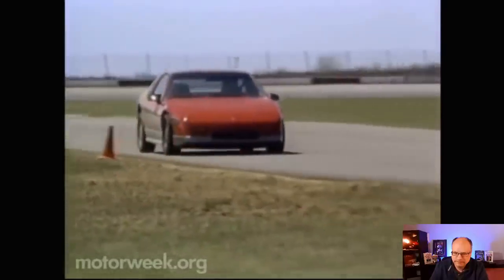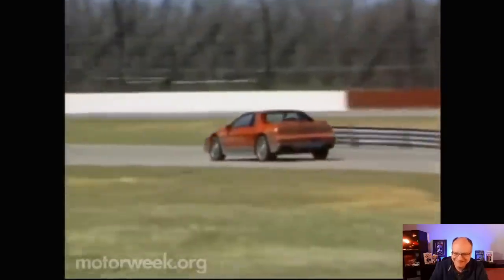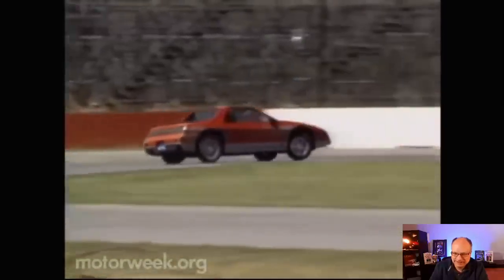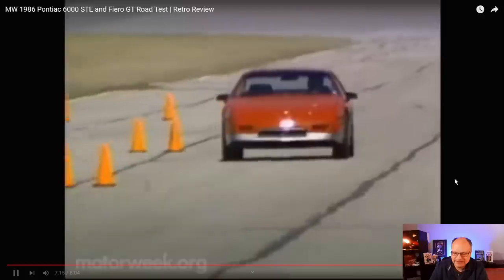Negatives we noticed, well, major expansion joints produced a lot of front to rear hop, and the manual rack and pinion steering, while fine at speed, is very heavy for everyday around town use.